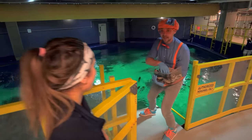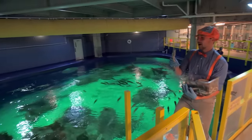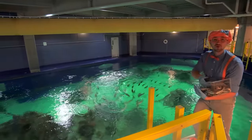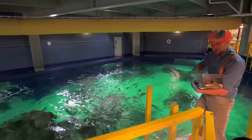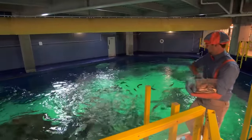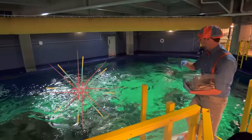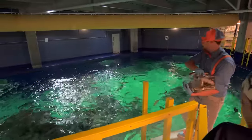All right, here we go. Can I throw one at a time? Yeah, whatever you want. Either one at a time or all of it at once. All right. Enjoy, fish. Whee! Whoa, look at them go. They're really enjoying this food. Whoa, look at all of them. They're swarming to the top because they know that I'm throwing all this yummy food to them.